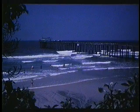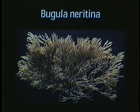Margot Hood has recently been working with this organism, Bugula neritina. It's found on the SIO pier and in slightly deeper water. And it turns out that it contains a compound called bryostatin, which is now in phase two clinical trials against a variety of very serious cancers.